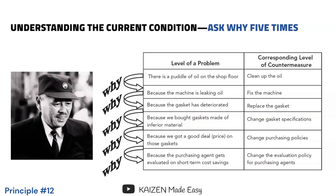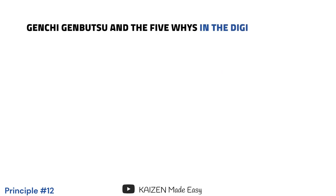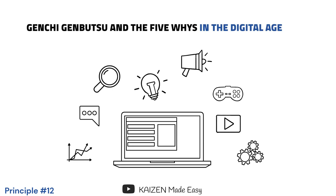Armed with the information from the computer systems, people can arguably be more intentional about what they look for at the gemba. Digital tools can be blunt instruments if the human using the information is not thinking scientifically and solving real problems.